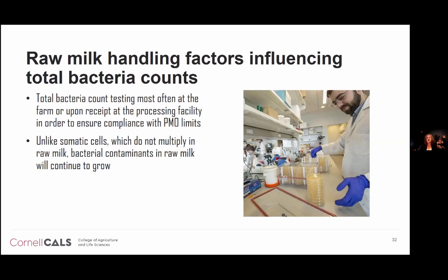And so even if the total bacteria count is good at the production level, if that product is either held for a long time or not held at the correct temperatures before pasteurization, then those bacteria can grow to levels that can cause these issues in the finished product during that time. And so it's really important, I think, for producers to understand that can happen, but also just to understand how no individual step in the dairy processing continuum and dairy production continuum is a lone island. They all sort of roll into each other and impact each other.